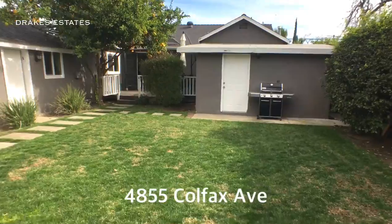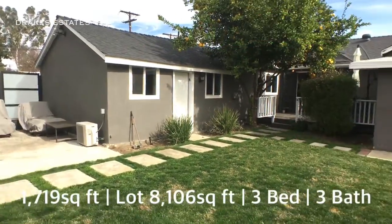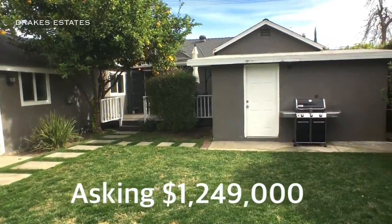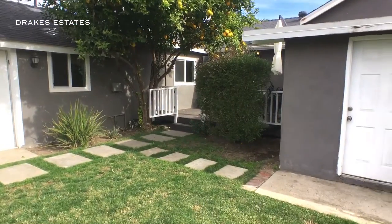So this is 4855 Colfax Avenue, just on the market today. It's fresh, 1,700 square feet plus, 3 bedrooms, 3 bathrooms. On the market for $1.249 million, right on Colfax Avenue here in Valley Village. Take a look inside.